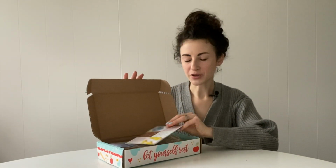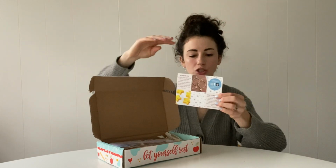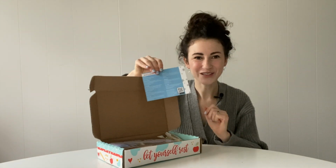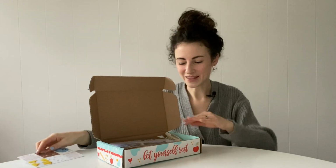When you first open up your crate, you'll see this month's info card, and this just shows you everything that comes in the crate as well as where it came from. It also has a QR code to take you to your digital downloads, which I'll show you at the end.